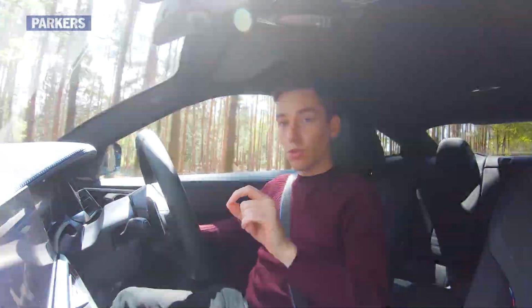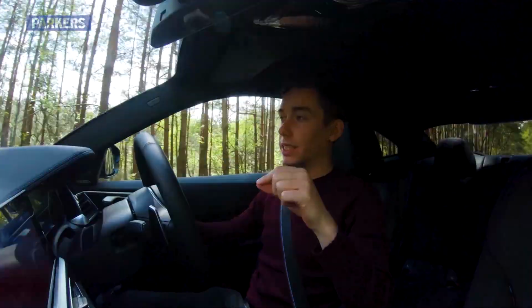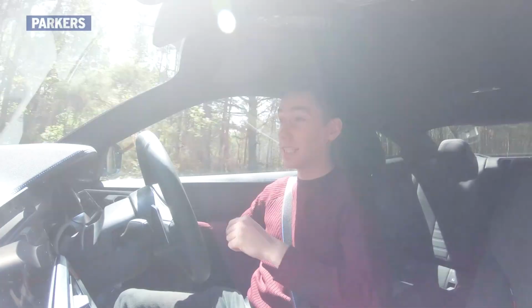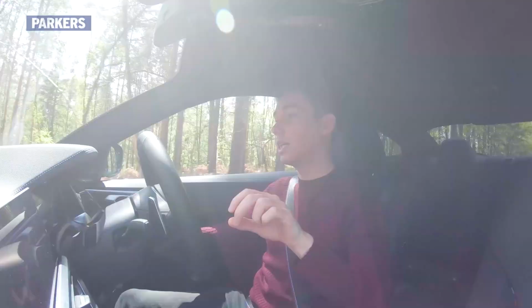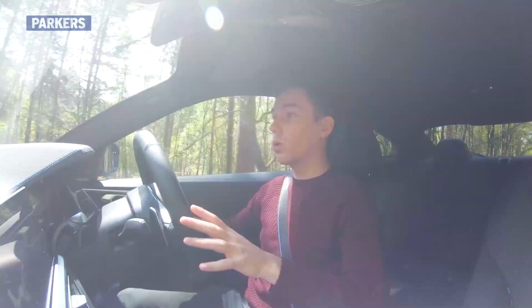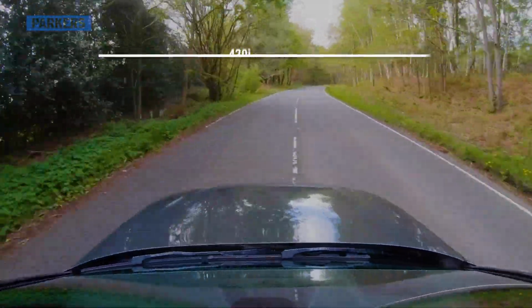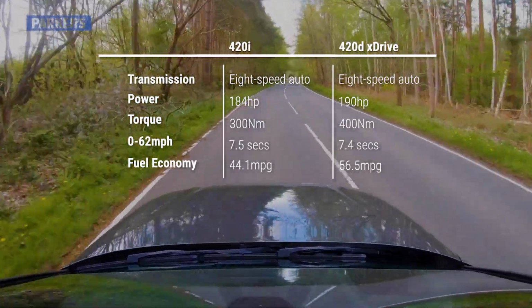When it comes to driving this car and the differences from a 420d to a 420i, well, it's got a little bit more power in the 420d. It's 190 horsepower rather than, I think, 184 in the 20i. And it's got, more importantly than that, a lot more torque, and you can see the exact figures on the screen now. And you wonder how that translates into actually using it every day.